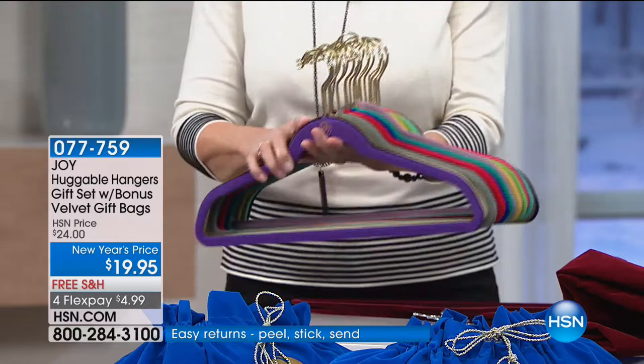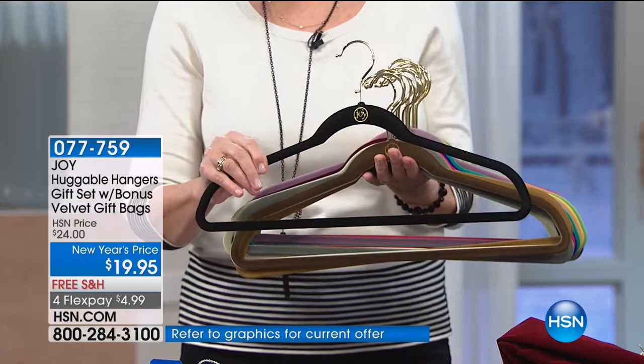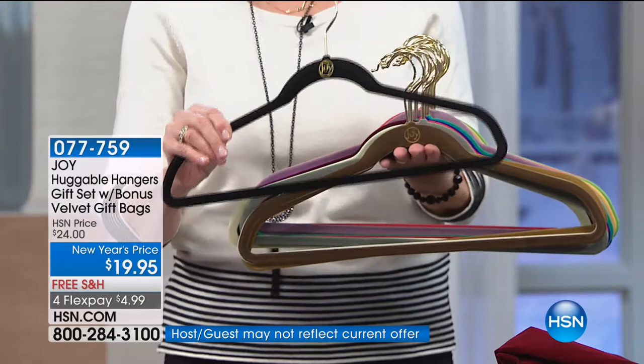We're starting with the beautiful violet. That's Joy's signature color, absolutely beautiful. Then we've got the black. By the way, this is the color that started it all. Each one of these gorgeous colors is color fast, so you can use this for your fine washables. You don't have to worry, they will not run.